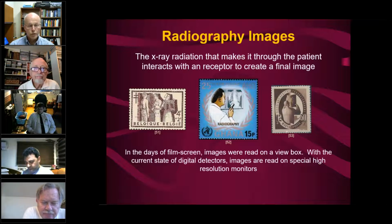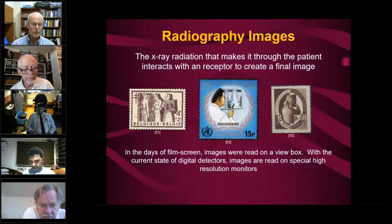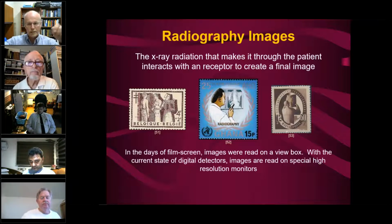Our image receptors used to be film screen. For probably 100+ years, we were using film screen. I'm sure many of you have seen your X-ray films before. It comes on a piece of this cellulite paper, a cellulite screen. You can look through it. If you put it on a view box, which is a really bright box, the light shines through it and can show you the images.